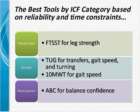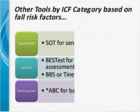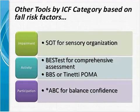So if you look to see what's missing there, there's a few things that are related to balance and falls, such as sensory organization. So we need a test of sensory organization so we don't miss that component of fall risk. If you're looking for a more comprehensive tool that actually has all those constructs built into it, the best test is probably going to be a hugely used tool. It's really looking like it's going to be fabulous as it continues to increase its popularity and being used.